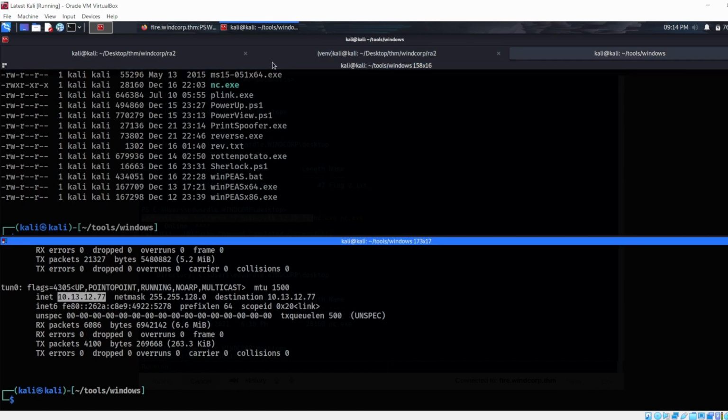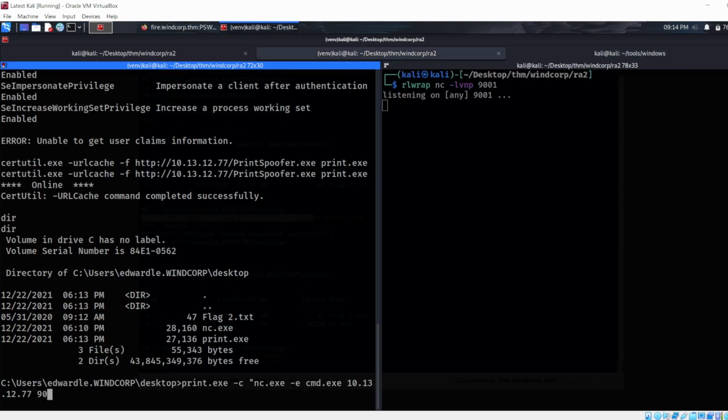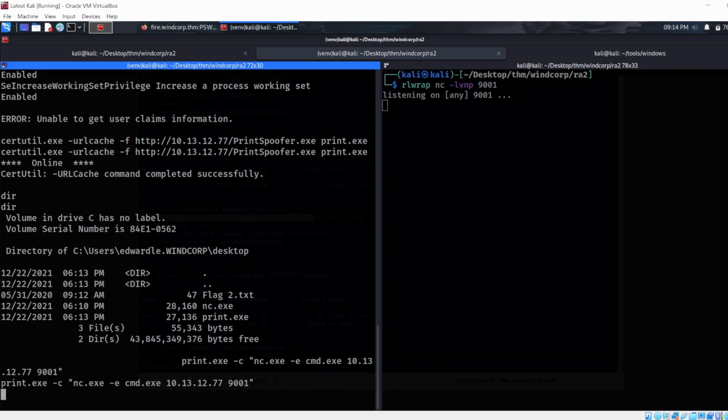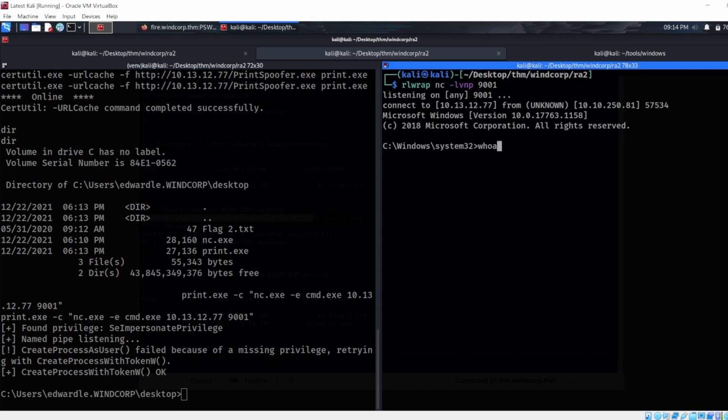I should memorize some of these things. Okay. We have our IP address, port, and close that, and hopefully we get a shell. And boom, we do. Whoami. I am system, right? Yeah, this should be system. That is the name.